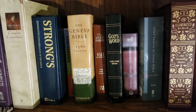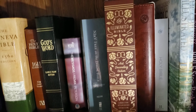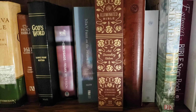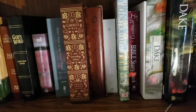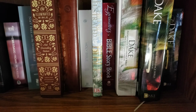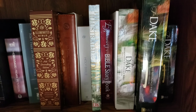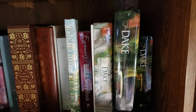And some of these are new Bibles that I just got in, like that illuminated Bible. That's a new Bible. The one right beside it is a new Bible. And I also have the illustrated children's Bible. And the one right beside it, I can't pronounce that. Egerman something. That's a new Bible. The first Dake is a new Bible. It's the New King James Version. The other two are older Bibles.